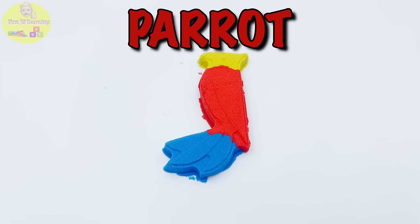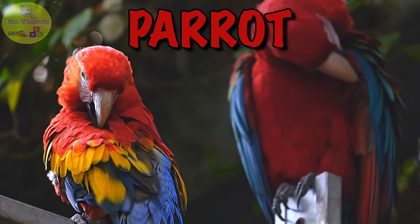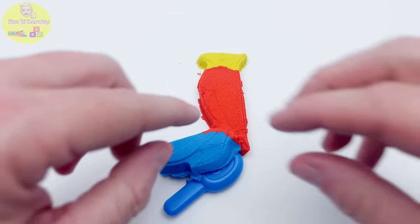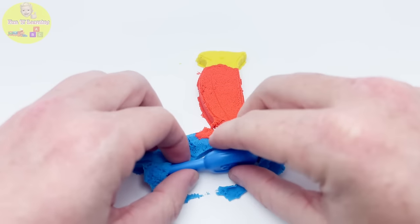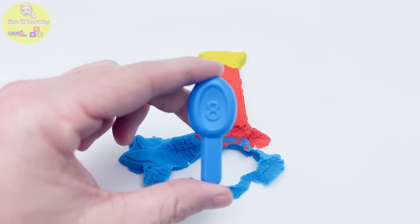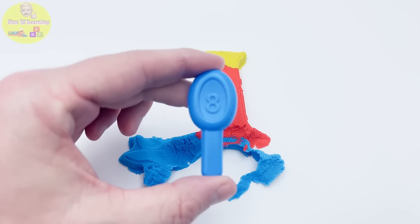Oh, so pretty. Parrots are colorful birds that can copy human speech. But wait, this doesn't look like a tail feather. I know, it's another of Dino's spikes. And it has the number 8 on it. Let's get it back to him.